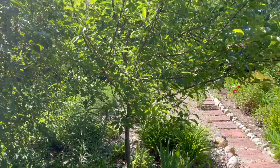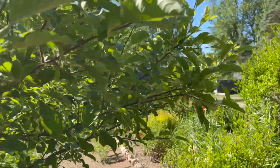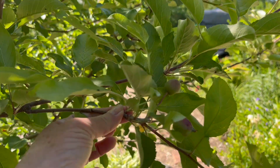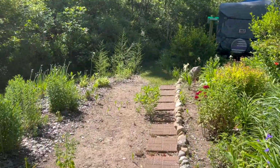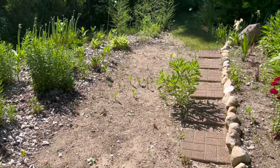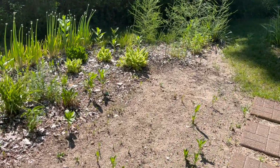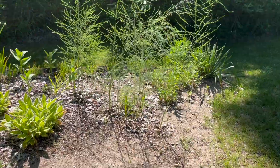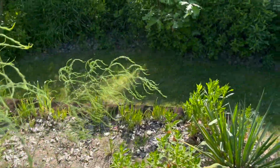Here's another one of my apple trees, and it does have baby apples on it. I don't know if they'll ever make it to full size. Focus there, tree. There you go. This side is my holding garden, and I'm gonna plant some corn in here this year, up in the first part area here. And I do leave the wild milkweed for the butterflies. It's my asparagus area. And the rest is just holding plants until I need it.